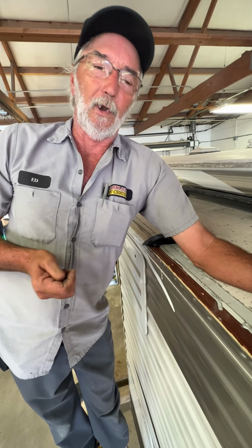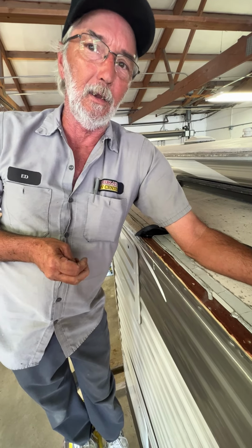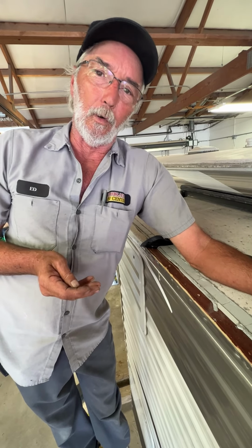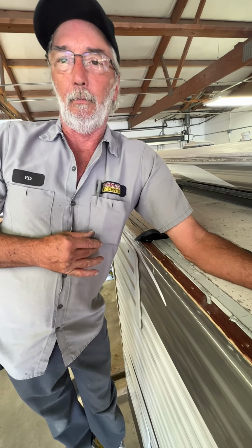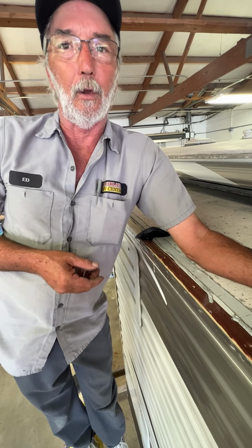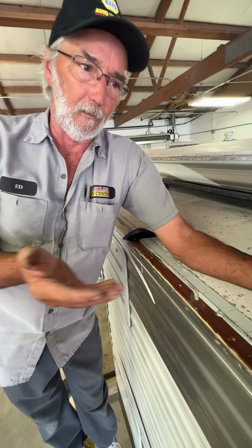I want to stress the importance of taking care of the maintenance on your RV. If you buy new or used, the maintenance has to be done. These people just bought this unit, paid a pretty good price for it, didn't know what they were looking for, and we have a lot of water damage.